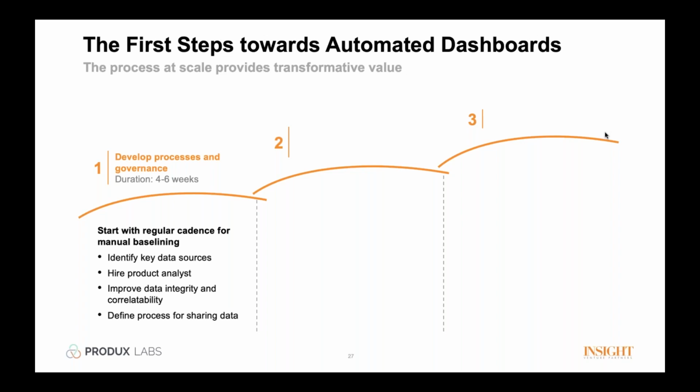So for us, this typically takes 4 to 6 weeks. That's what you should budget. Make sure that you understand that this is not like, hey, we're going to flip a switch and it's going to happen tomorrow. So develop that process, do the governance, get the manual baselining done.